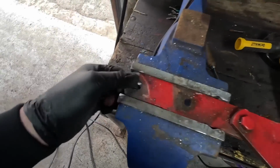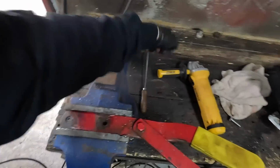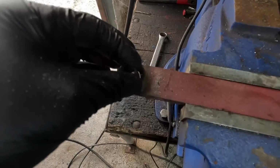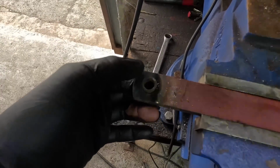Just weld around it, drill it out. I didn't have a drill bit big enough just to fit the size of the bushing, so that's why I used the round file just to file out the last wee bit. That's the other side done now as well. This little boy here will pop in now. There it is. It should make a big difference, hopefully.